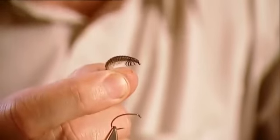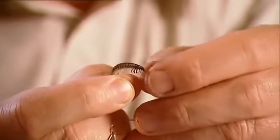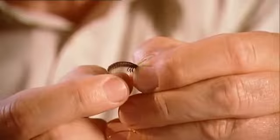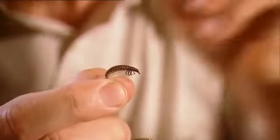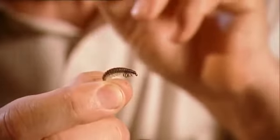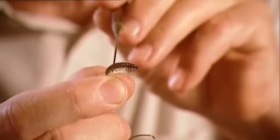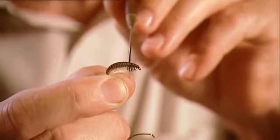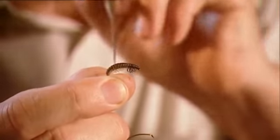I've got a semi-realistic Hydropsyche caddis larva. That's got the little tail appendages, like the real one. It's got the body gills, and the underside of a Hydropsyche larva is well endowed with body gills. And then I've got the 6 legs, the veliotti legs.